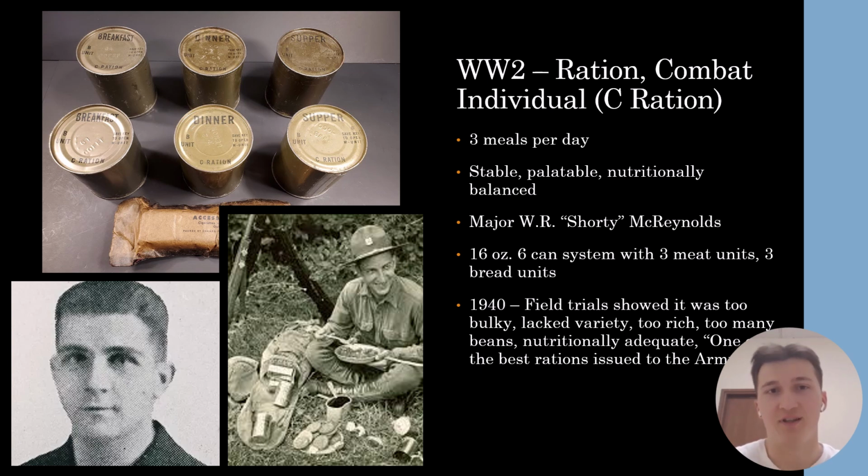The first director of the new Subsistence Research Lab, Major W.R. McReynolds, started his development of the C ration in 1937. He rolled out a 16-ounce 6-can system, 3 meat with vegetable units and 3 bread units, to replace the reserve ration in 1938. After field trials in 1940, soldiers complained that the cans were too bulky. The meat lacked variety, it was too rich, contained too many meats, but it was nutritionally adequate and, quote, one of the best field rations ever issued to the Army.